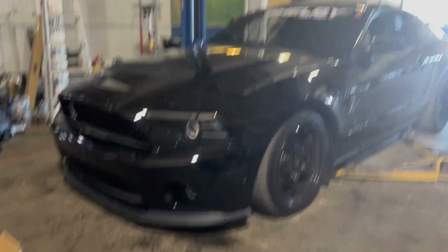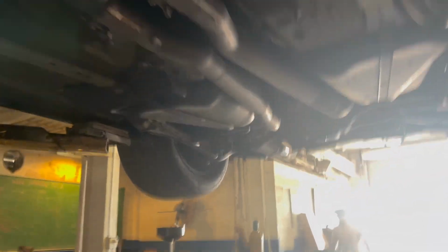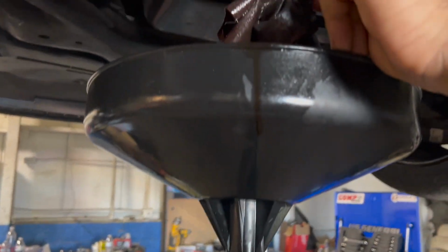Down, got the Shelby now. Thing looks clean in here. Always good to see the car on a lift so you can see underneath it. That shit is blood red. Holy shit.